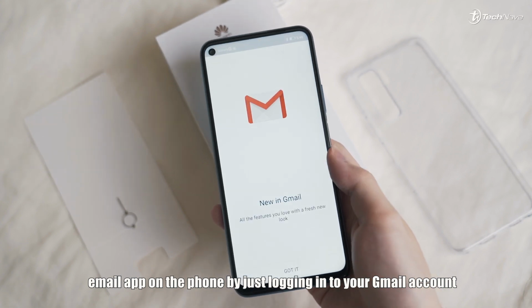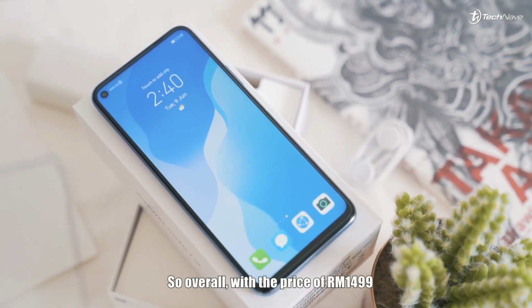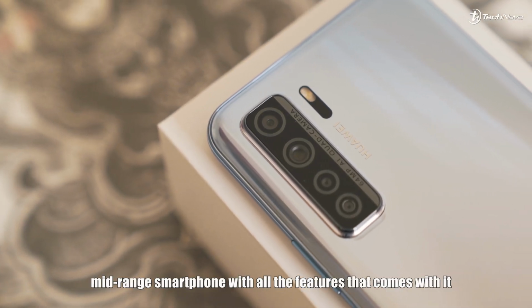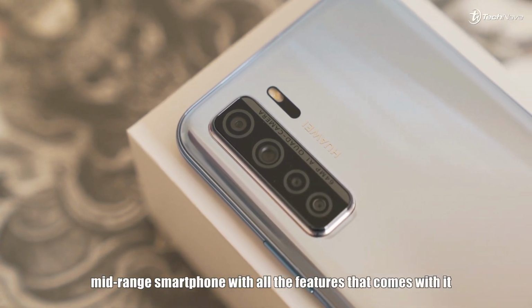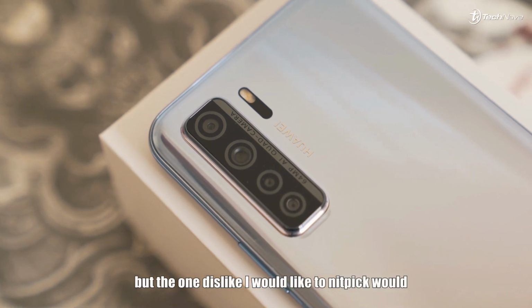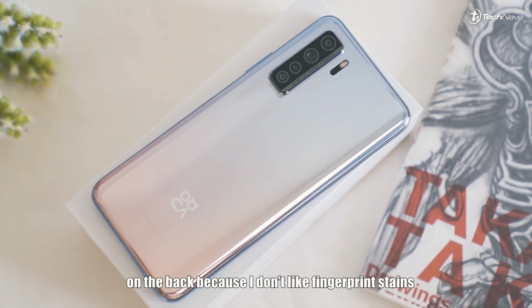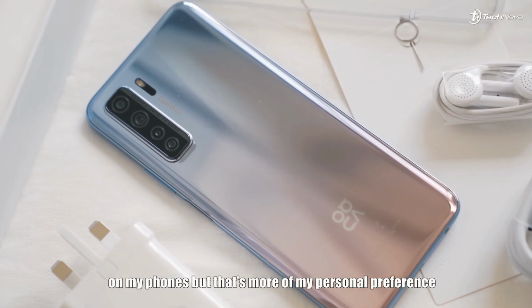into your Gmail account. So overall, with the price of 1,499 ringgit, the HUAWEI Nova 7 SE 5G is really a great mid-range smartphone with all the features that come with it, but the one dislike I would like to nitpick will be the fingerprint magnet glass design on the back because I don't like fingerprint stains on my phones. But that's more on my personal preferences.